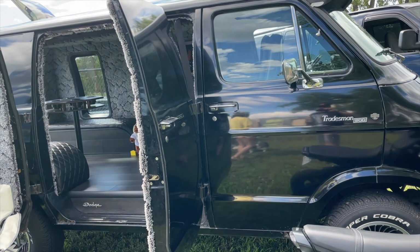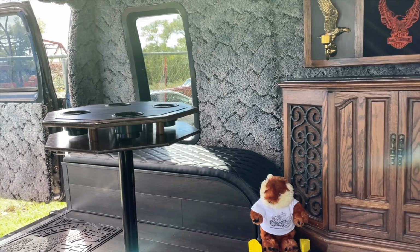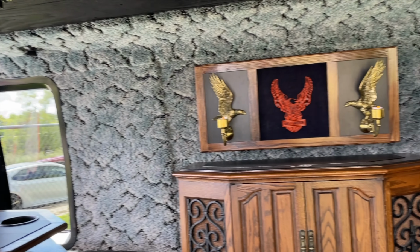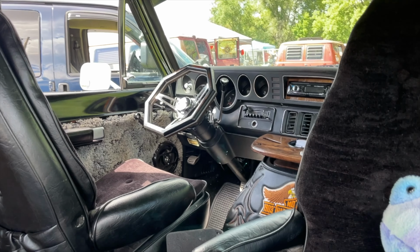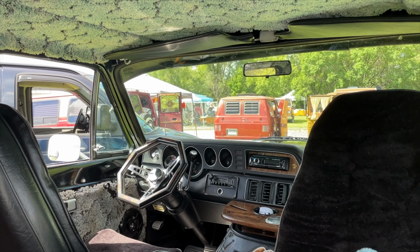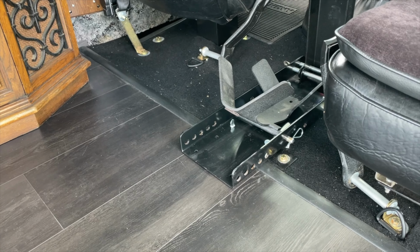It's a 78 van. Nice. I love the dashes on these 78s. I think that Dodge fixed the dash in 78. I had a 77, so I can say that. Oh, he puts his bike in here. Look at this guy.